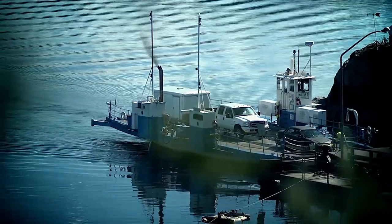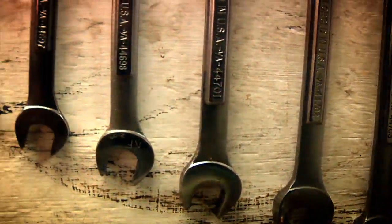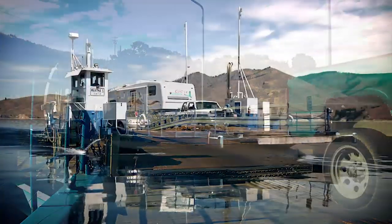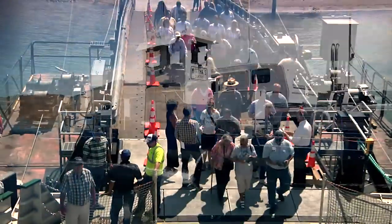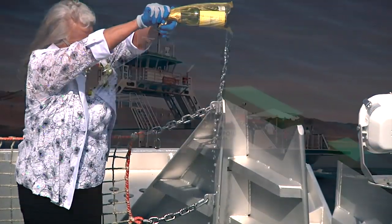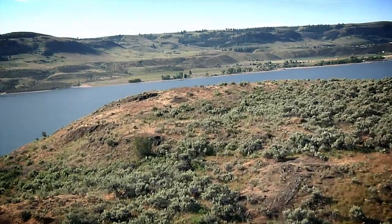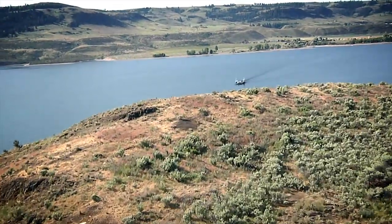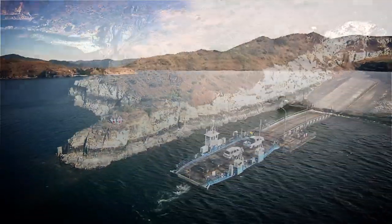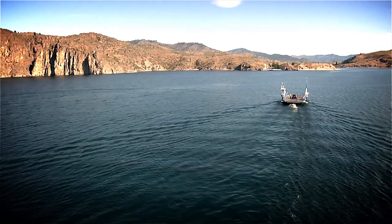Even though the Martha S. exceeded its expected service life by 5 years, increasing repairs, hard-to-find replacement parts, insufficient load capacity, and an outdated hull design meant the Martha S. would be replaced, which it was on August 14th, 2013, by the beautiful new Sanpoil. But after 65 years of faithful service, it is certain that from the farmers of Wilbur to the south, to the Colville tribe to the north, all who crossed Lake Roosevelt will not soon forget the hard-working little Martha S. Ferry.